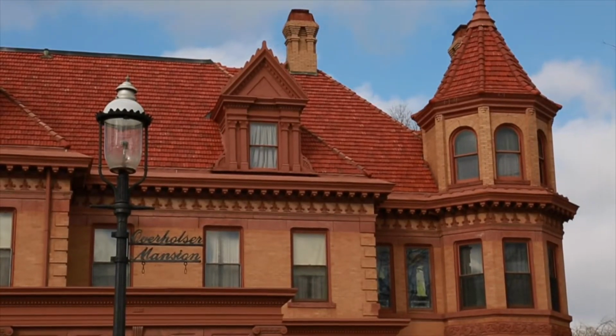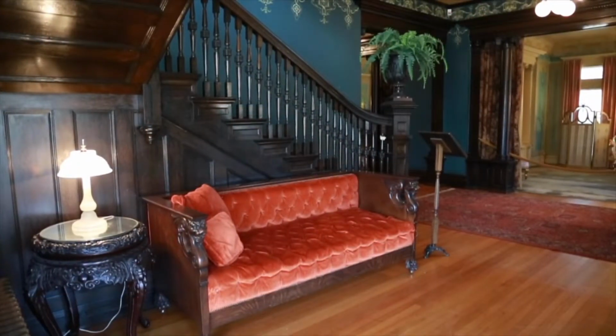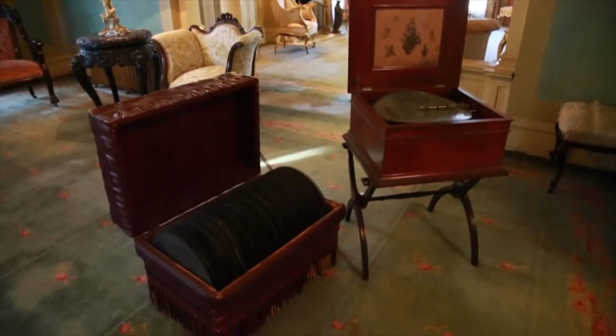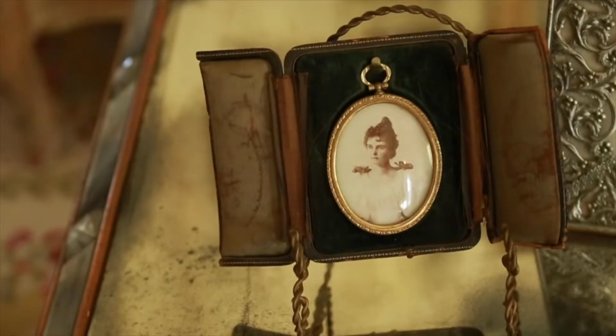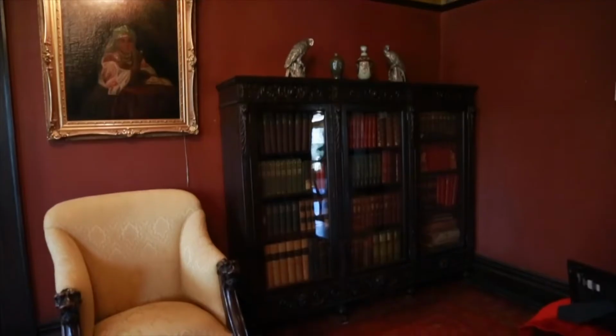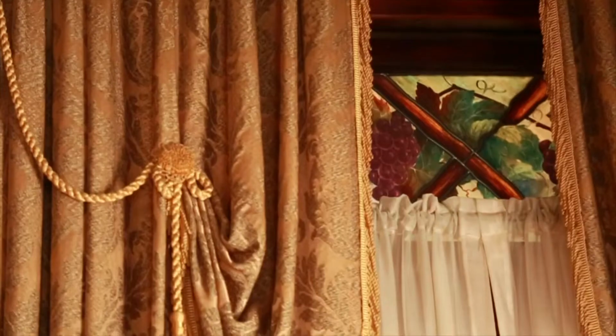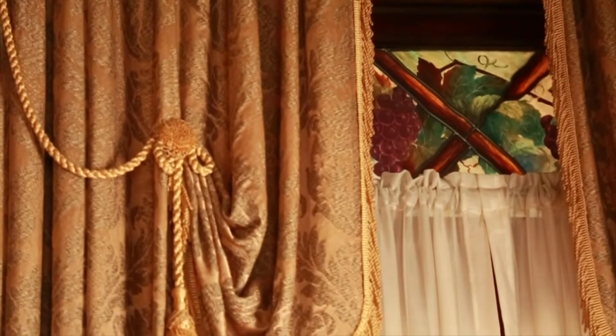So this house, once it was built way out in the outskirts of Oklahoma City, becomes the social hub of Oklahoma City, because they were known not only for their lavish lifestyle, but lavish parties. They loved to entertain often. Someone would come into the Overholser Mansion right away, you'd be transported 100 years back in time. You'll see the furniture pretty much still in the same spot as when the Overholser family lived here.